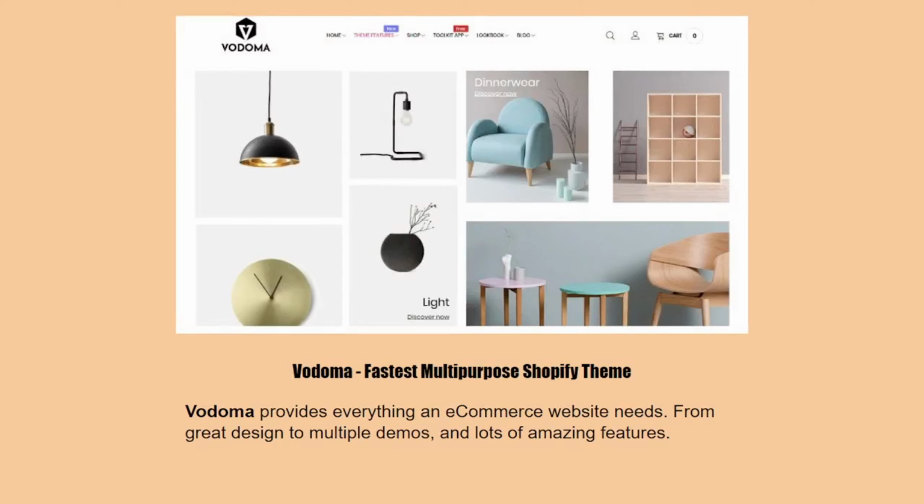Next is Vodoma. Vodoma is a multi-purpose Shopify theme designed with a strong focus on user experience. Its clean and organized layout suits a wide array of businesses and contributes to an enjoyable shopping experience for customers.